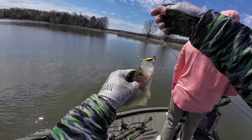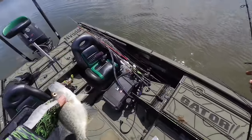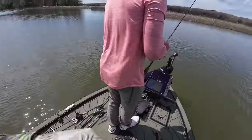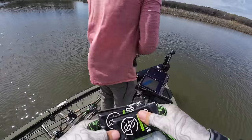Oh, this is pretty fun. Yeah, buddy. There we go. Oh, yeah. You can get crappie close at the boat. They'll eat it close, which is pretty ideal. Oh, my God. He didn't want to eat it. Yeah, they will get finicky on you.